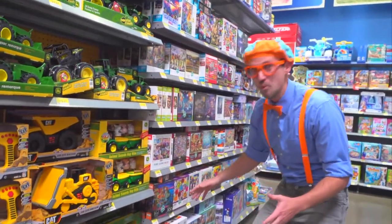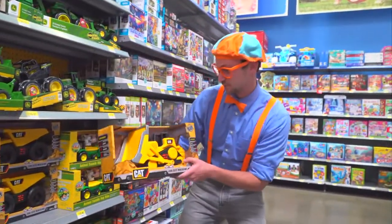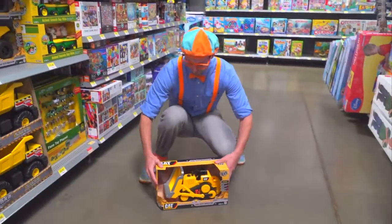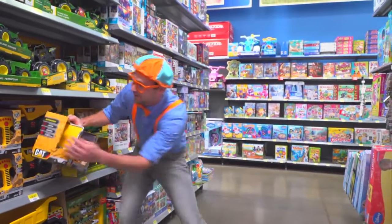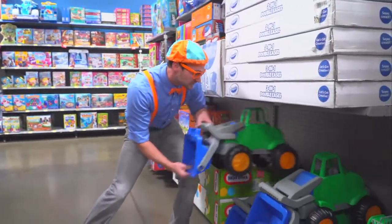Wow, even more toys. Like this bulldozer, which is the color yellow. Oh, and a giant scooper over here. Oh, let's put that back and get this scooper.